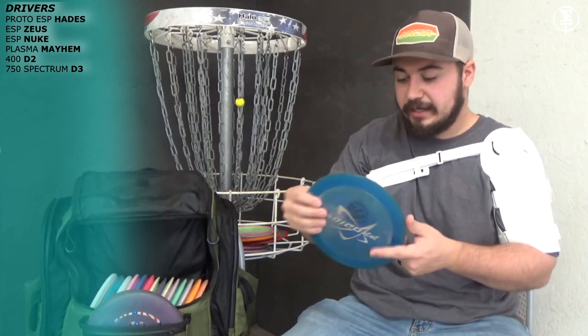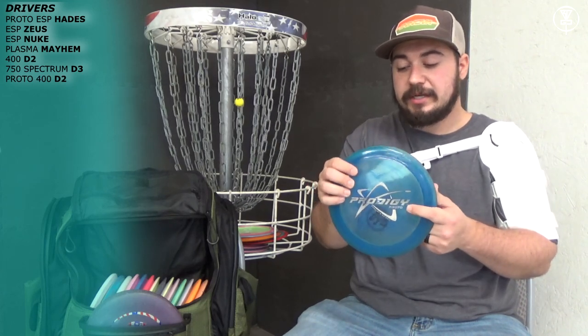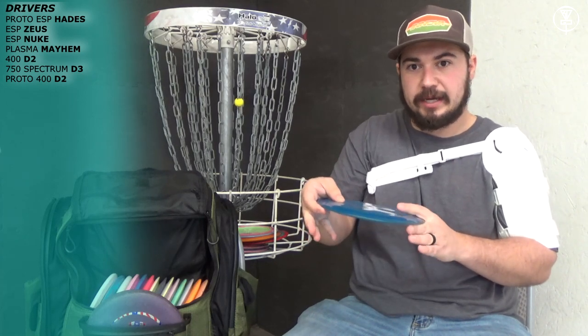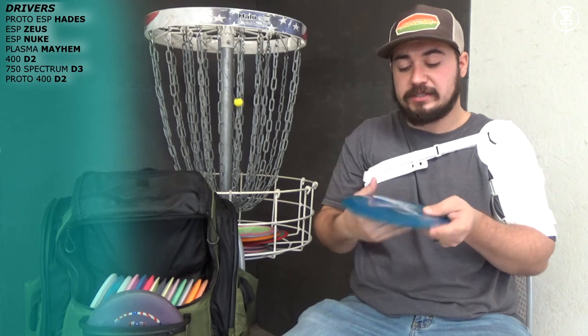Next I have a Prodigy Proto D2. This thing isn't as flippy as the other D2 or the Mayhem. It's kind of in between that and the Zeus, which is what I like for some shots. It's great for forehands. It's real flat.